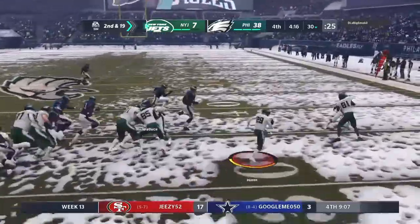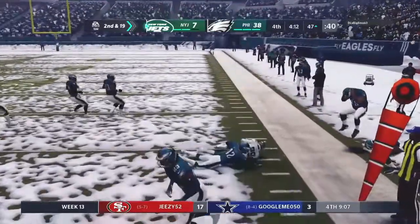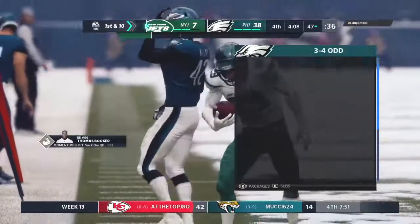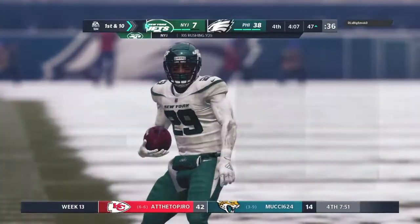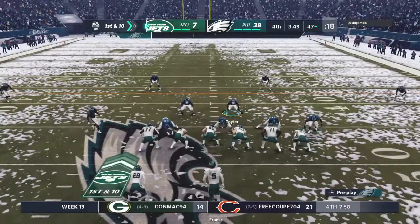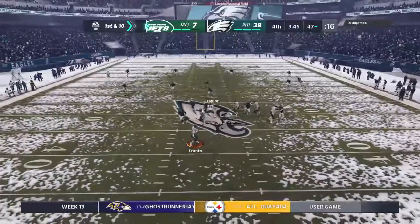This is Hines. And he'll be taken down, but not before they work it across midfield. 23 yards the pickup there. We'll definitely see some open running lanes, and he's taking advantage of it right now, but that shouldn't be a surprise. Defense has the lead. They're playing for the pass first.